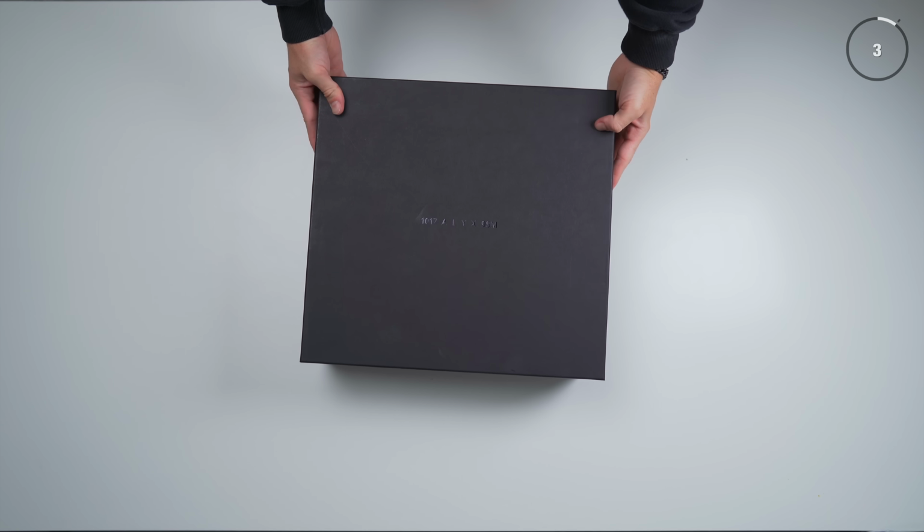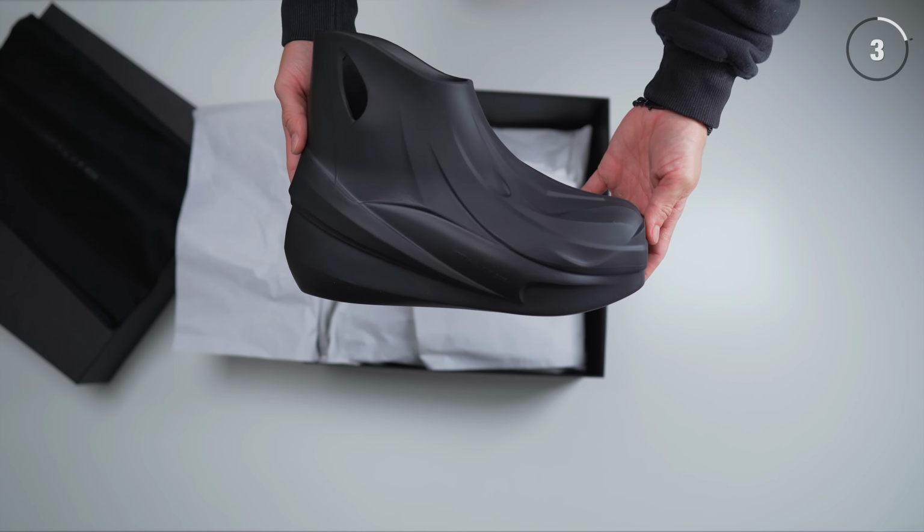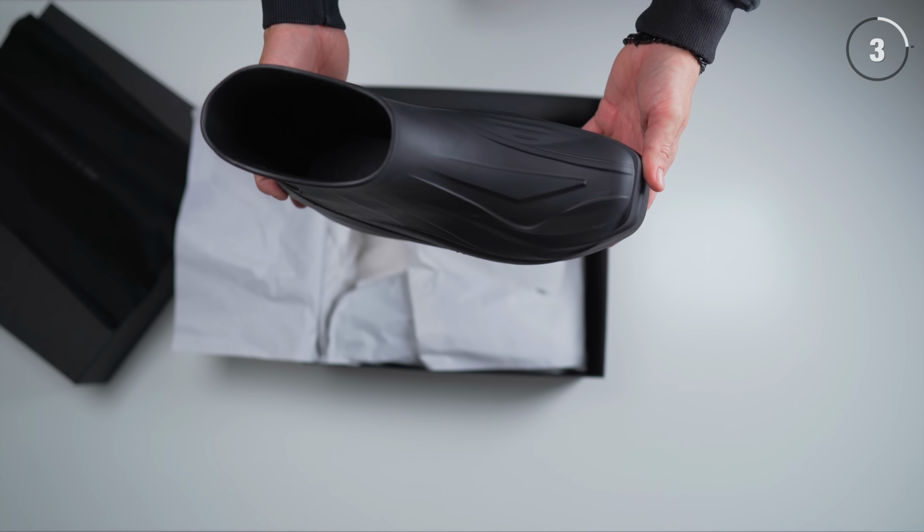This is the 1017 Alex 9SM Mono Boot. And yes, these things are absolutely crazy. Even though I can't technically say that this is the first ever foam boot, it's kind of in its own category as the first of whatever you would call this.